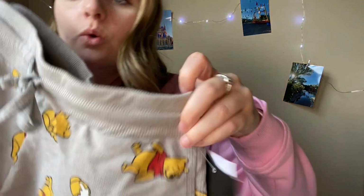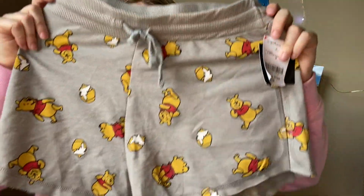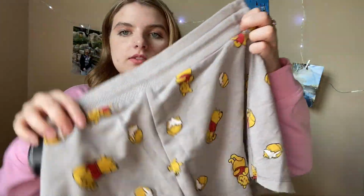So I got 5 Pinocchio ones, and I get 11 Winnie the Pooh ones for some reason, even though there's 12 in the set. Whatever. But those will be in a separate video. And now I'm going to show the thing that I got from Burlington. I got these Winnie the Pooh shorts, and they were $8.99.